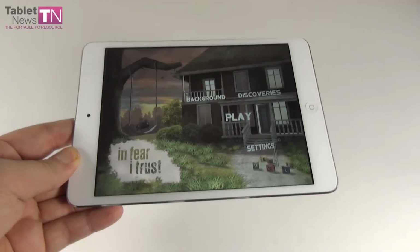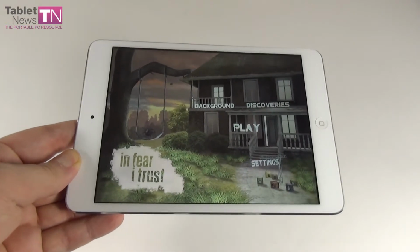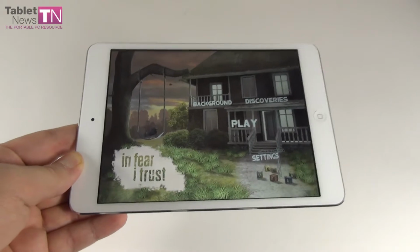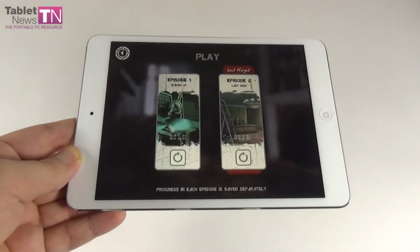Hi guys, this is Tablet-News.com and I'm here with a game called In Fear I Trust. It comes from Chillingo, it's priced at $3 and I'm playing it on the iPad mini 1. This game takes up about 927 megabytes of space and it's a horror first-person title.